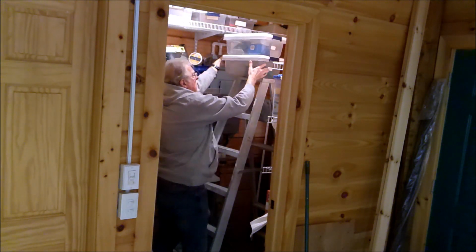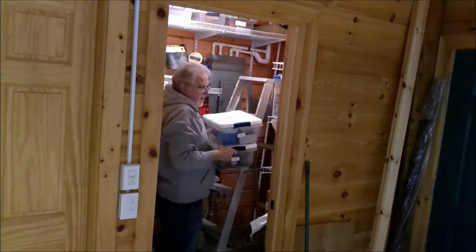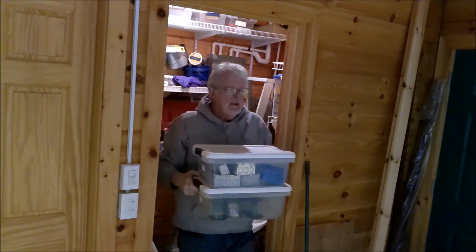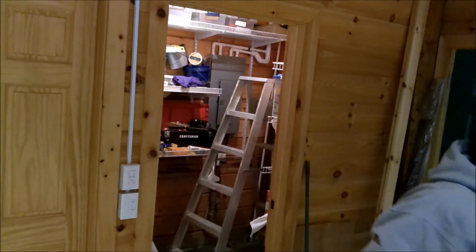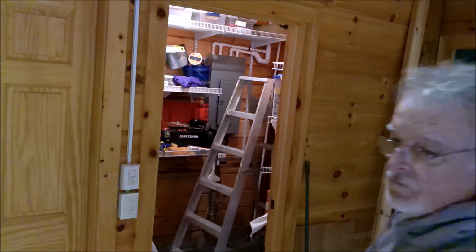On the bottom are rolls of wire, electrical wire. On the top are junction boxes. I don't know how many more we're going to need. Back. I'm going to take them to the restore.